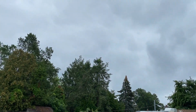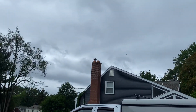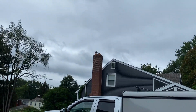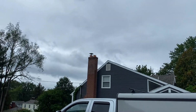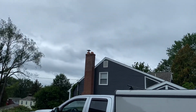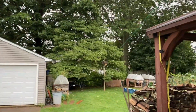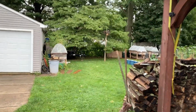You can see the clouds. Here, this side you can see them better. Get a good view where the whole sky is going in the same direction. It's pretty neat. So we battened down the hatches best we could.